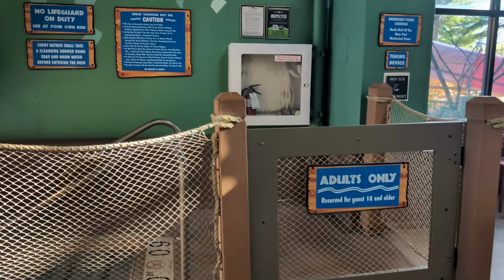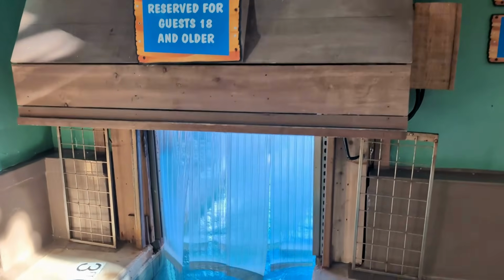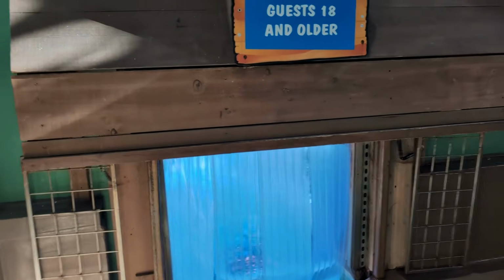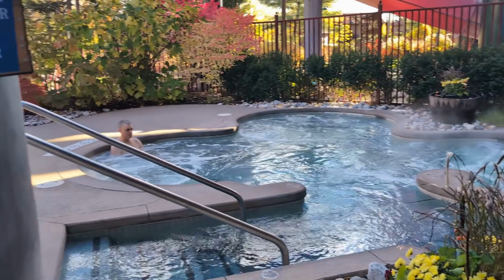My third tip is don't miss out on the outdoor adult-only hot tub. It's small, but it's so much quieter out there compared to the inside, and it's a nice little break from the water park.